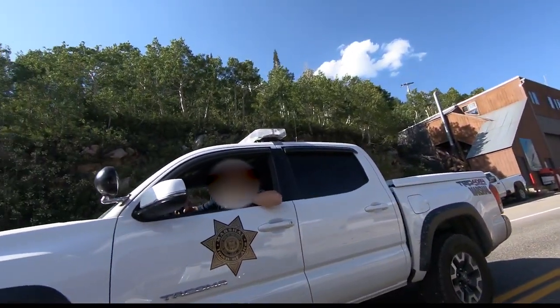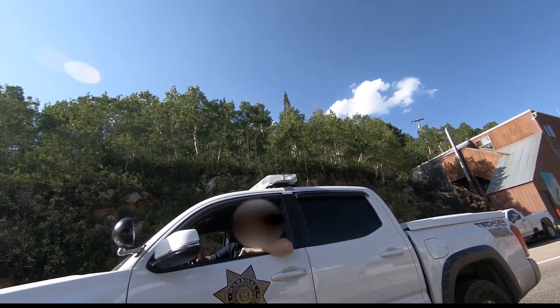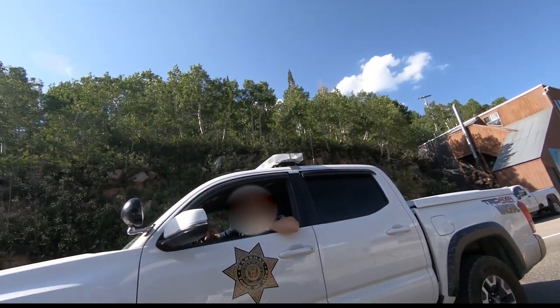How you doing? Good. I didn't get a good clock on you, but you were definitely going faster than the 25-mile-an-hour speed limit. Oh, I'm so sorry. Is this 25 over here? I thought it was just this section. Well, it's wherever the signs are. You've just passed 4 of them.